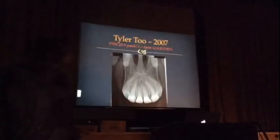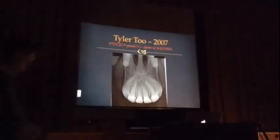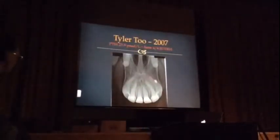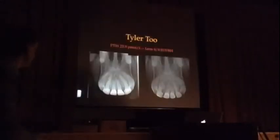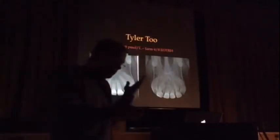So this, Tyler, this is one of our cases. This is one in 2007, just to show you how this disease can progress. This is 2007. We picked up some irregularities, had some cemental reaction here, had a little bulging going on there. And then 4 years later, the same horse, see how that bulging got worse? It was amazing. That was one case that progressed very rapidly over a 4-year period. And you see here, 2007 is 2011. So some of these cases are very rapid in progression.